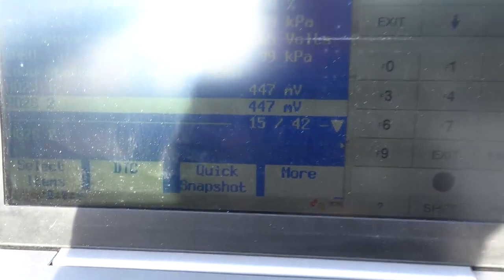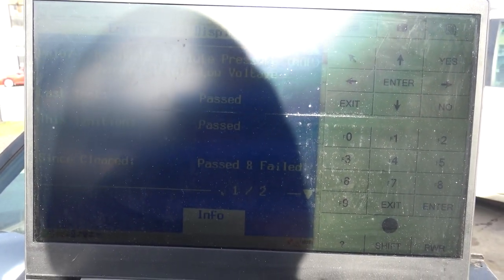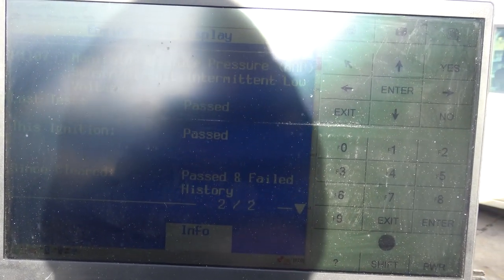So let me go to my DTCs and just see what we have. I know we should have a MAP sensor open. 107, 1107, 107. Let's go ahead and clear these out.